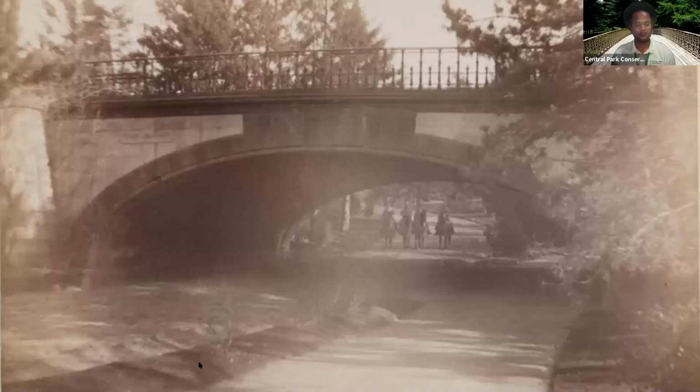This is a historic image of Winterdale Arch. It was completed in 1862, and it features the largest span of the masonry bridges in the park. It carries the main carriage drive, and below it, the bridle trail and promenade for foot traffic, another perfect example of separation of grade.